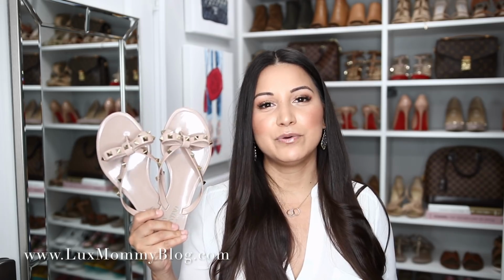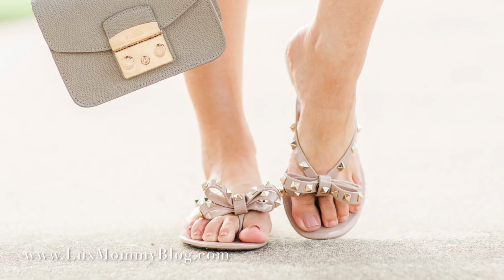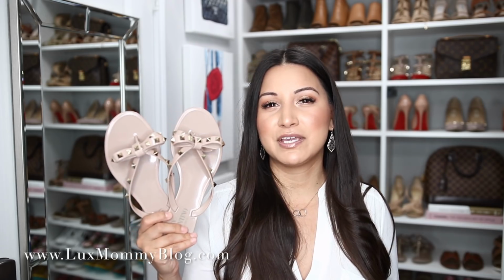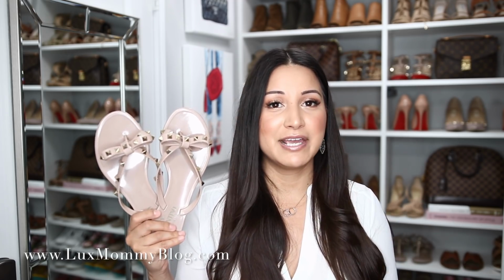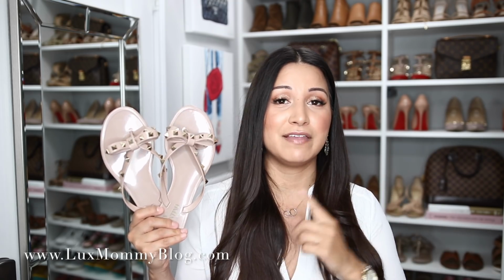So the next pair of shoes that I want to show you guys are these from Valentino. These retail for $345, and yes, that is a lot of money for flip-flops still. But one thing I will say about these is they are basically virtually indestructible. These are made out of a jelly type of material, so wherever you take them, whether they get muddy, sandy, dirty, it doesn't matter. You hose them off and they are good to go.